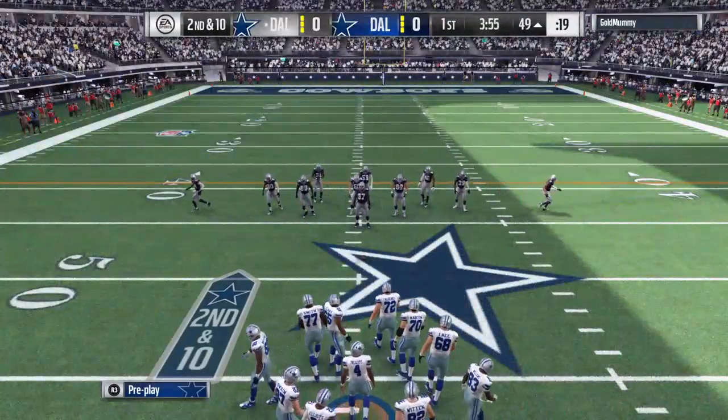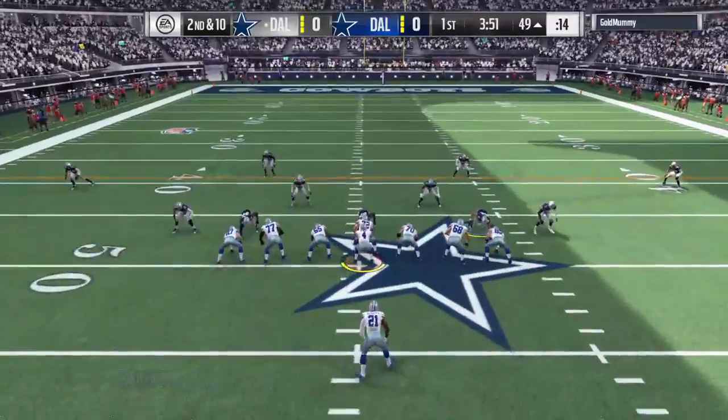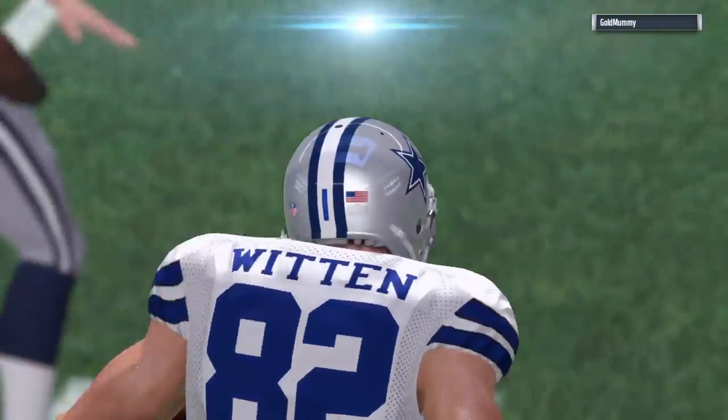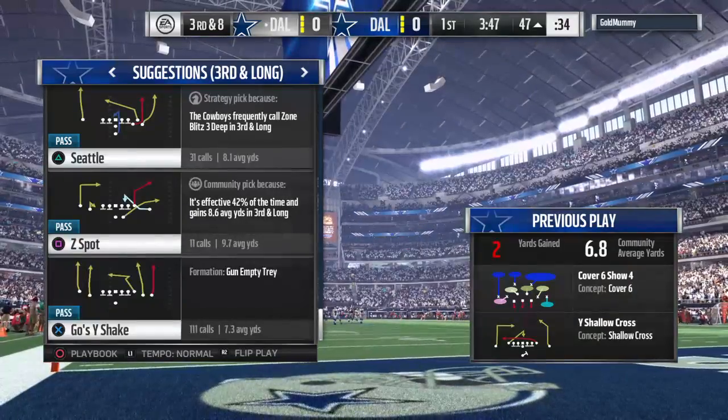Yeah, and how about the range, too? Coming from the outside part of the play, moving his way into the inside and making that play happen. No gain for the offense, big play for the defense. And this is caught by Witten, the tight end. It'll be a pickup of just 2, and that'll bring up a 3rd down.